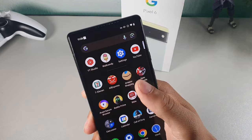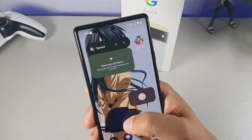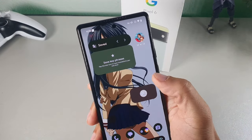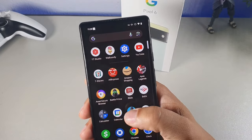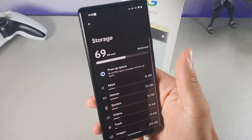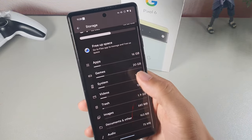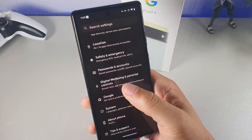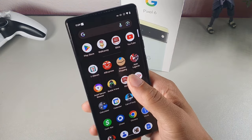Like when I go back or when I swipe up right here, I could feel the vibration. It does vibrate when I do that. And then when I go back, it has a vibration to it as well. Go into settings, and then you can see I still have a ton of memory on here. So that's pretty good. I still have half of the storage left on the 128 gigabyte model. But yeah, this is Android 14.